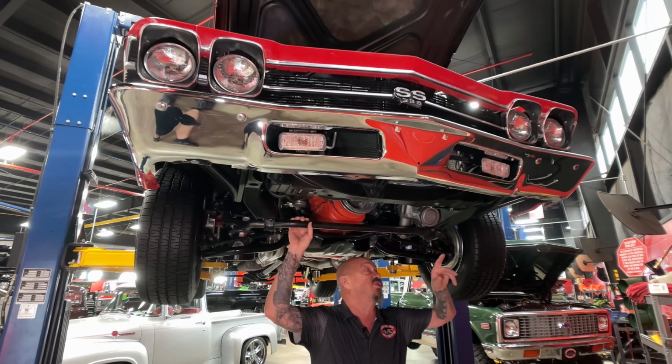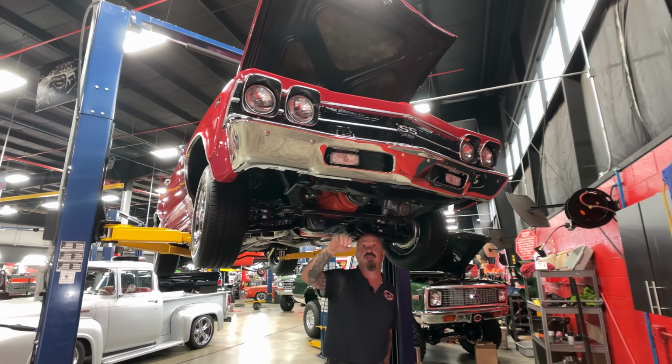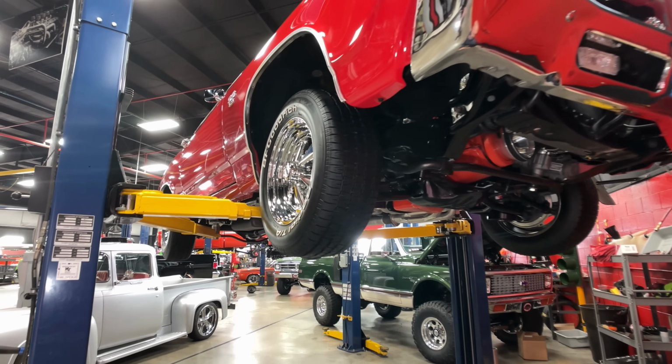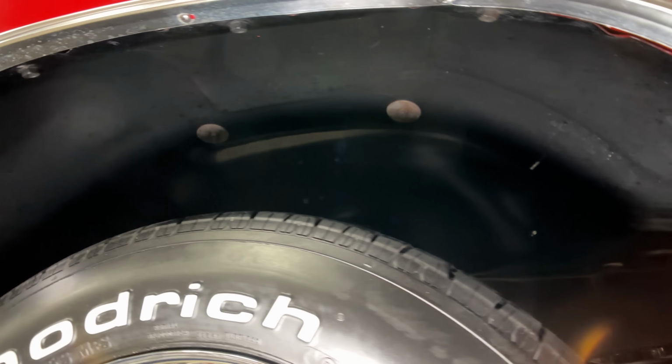Core support looks great. This is something you want to look at on every car. Front frame horns are nice and straight. Chrome right down to the bottom edge of the front bumper here looks good. The inner wheelhouses are all nice and clean. A lot of new hardware up in there.